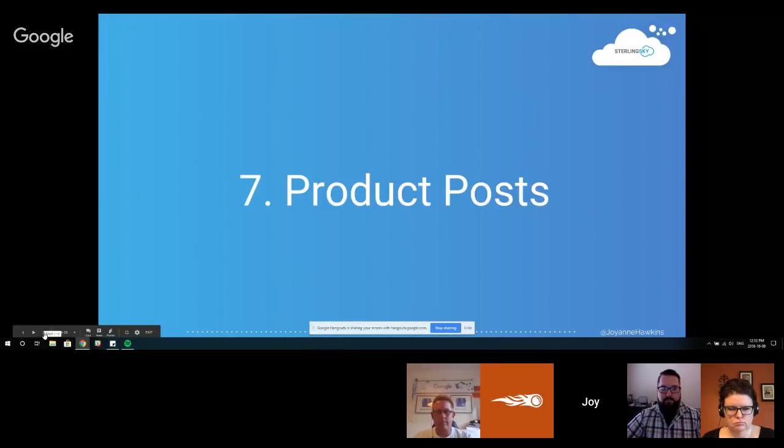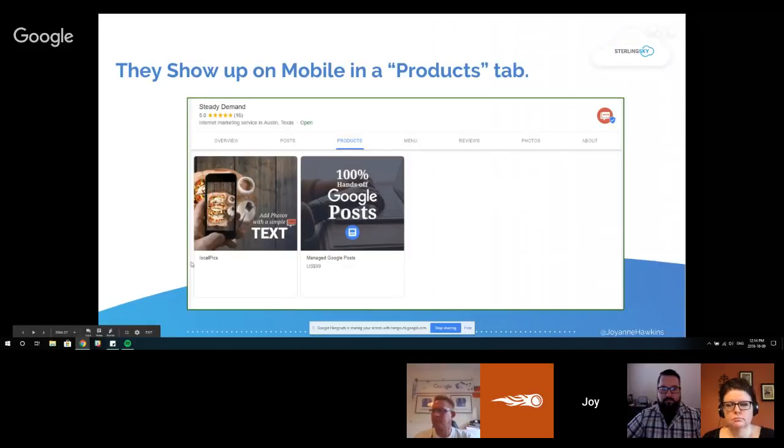Product posts are another new feature that Google launched this year. The cool thing about them is they are another type of Google post, but they're somewhat special in the sense that they show up on mobile in a products tab. So it actually gets your listing another whole tab if you have product posts. If you don't have any product posts, then you don't have that tab. So you basically have to have them to get it. And again, using Steady Demand here as an example, you'll see that they've got 2 different posts for different products they offer. And now these forever show up in this products tab. So it's a new cool feature that Google's got.